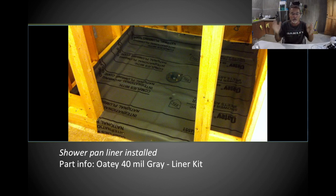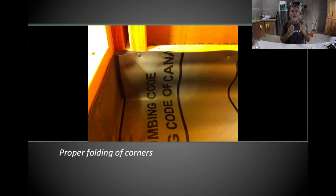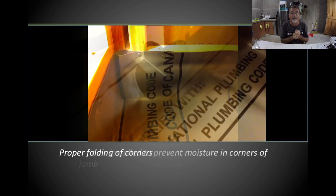And then you have to do folding in the corner. Let me show you how the folding goes. There's a proper way, and when you get the liner, it will show you the proper way. Basically, when you do the fold, you just have to make sure none of the fold is downward where water can get inside there for some reason and end up inside your walls and your floor space. And then you have to have a corner dam if you have a door.